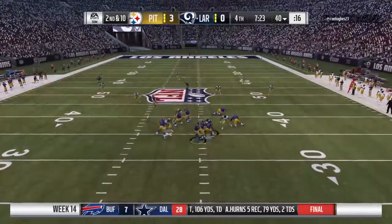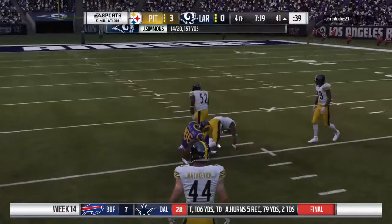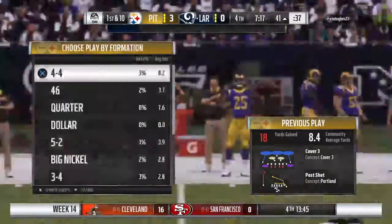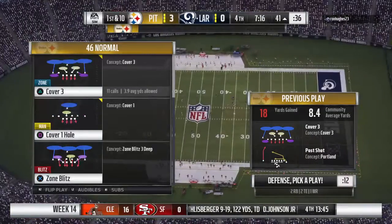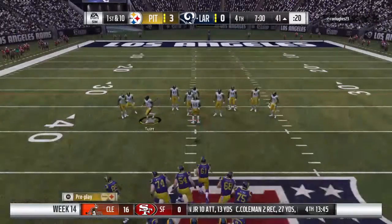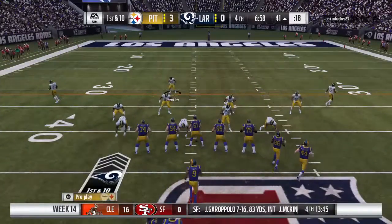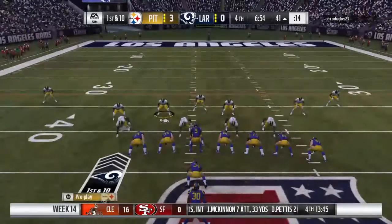Throwing again on 2nd and 10. Simmons. He's got his man on the crossing route. And taking it across midfield and just shy of the 40. He goes for 18 there as the drive will continue. We saw a number of good games earlier today. This one might top all of those. It's been a dandy as we come up on 1st and 10.